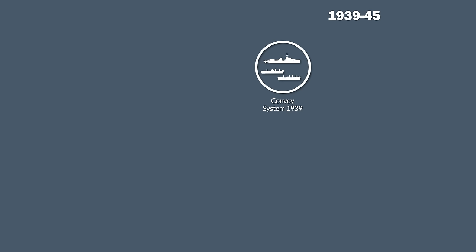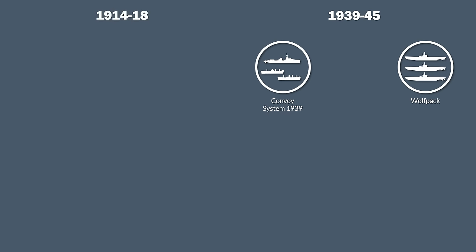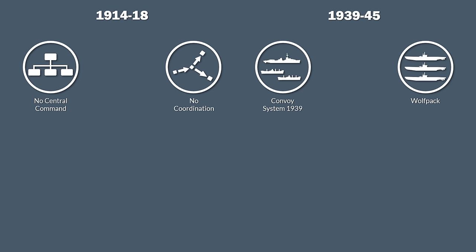Immediately after the outbreak of the Second World War, the British adopted the convoy system. But this time, there was a counter used by the Germans, the so-called wolf packs, namely using several U-boats in a coordinated attack on a single convoy. Why wasn't this approach used in the First World War? Well, for several reasons. First off, there was no central submarine command in the German Navy in World War I. Thus, submarine warfare and construction wasn't coordinated on a high level. Second, the technical limitations, namely radios, didn't allow an easy and effective land-based coordination of several submarines.